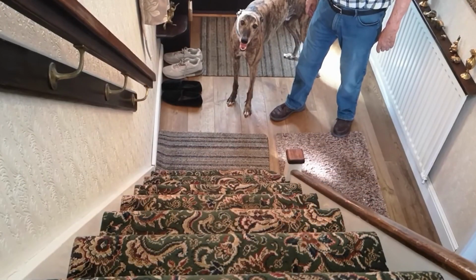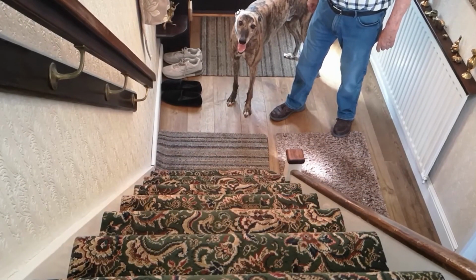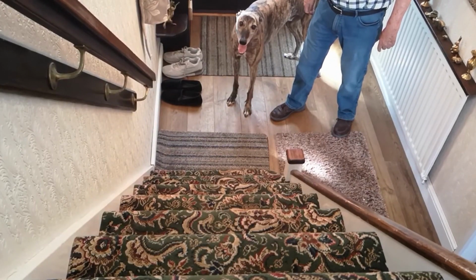If you have a more open staircase, then does it have a balustrade to stop the dog coming off halfway up if they get stuck in the middle? You'll have more light so they can see what they're doing, but there is the risk of them trying to go sideways. Will they have enough grip?